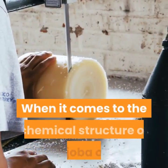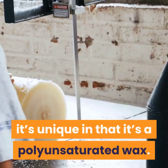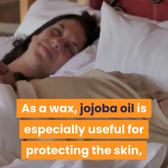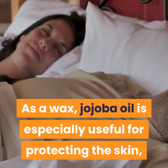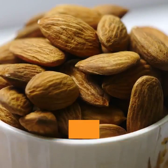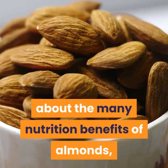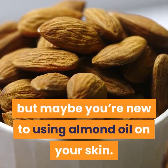When it comes to the chemical structure of jojoba oil, it's unique in that it's a polyunsaturated wax. As a wax, jojoba oil is especially useful for protecting the skin, providing moisture control, and soothing the skin and hair. 11. Almond oil. You probably already know about the many nutrition benefits of almonds, but maybe you're new to using almond oil on your skin.